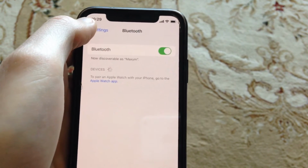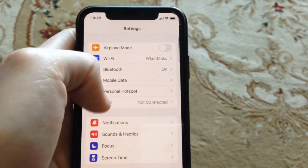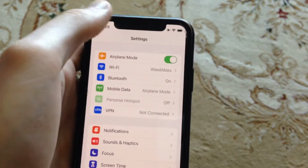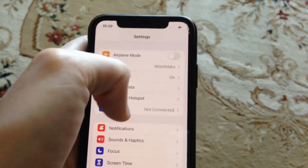Another thing you can try is to turn on airplane mode, wait a few seconds, and then turn it off.